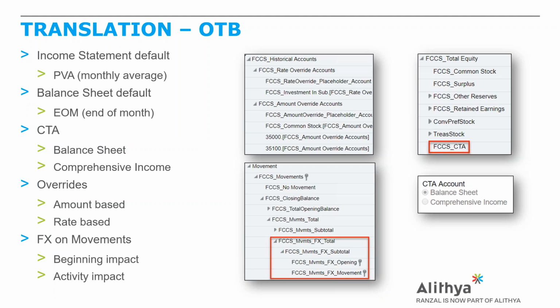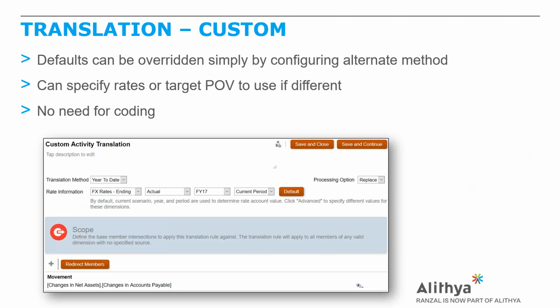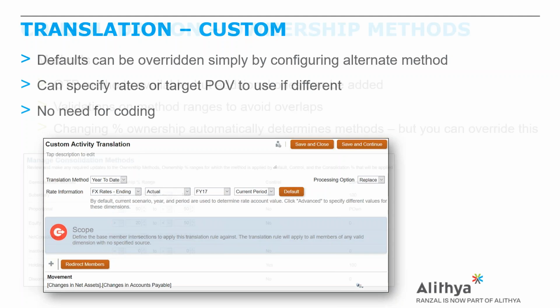So it breaks it down into two pieces for you automatically, and nothing that you have to do for that. If you do need to do custom translation, you can override the translations just by configuring some alternate methods. So you can see basically a screenshot of the UI there. You can specify a rate. You can specify a target POV if it's different from the one that you're processing. There's no need for coding for this. You don't have to write a calc script. It's just really configuring it here in the UI. So a lot easier to maintain than what you would have in HFM with VB script.